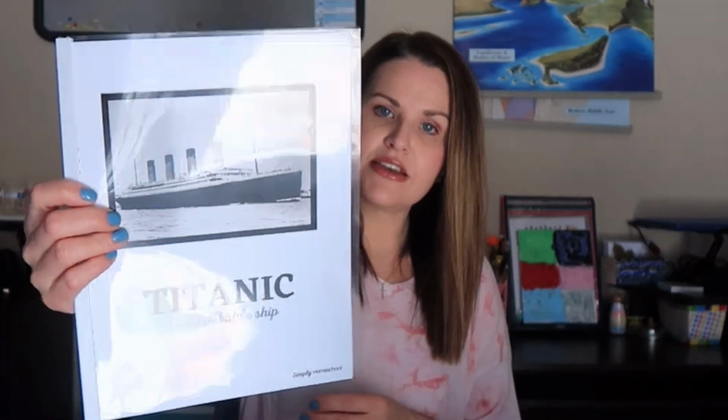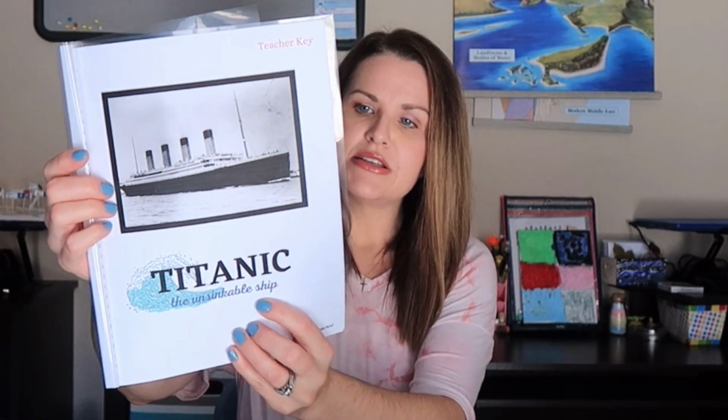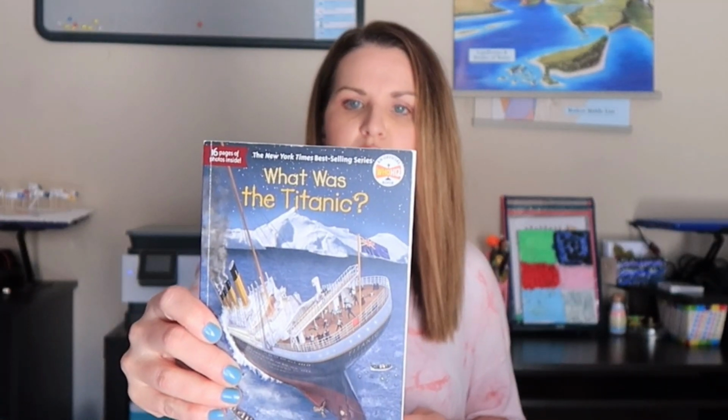Something else that I put together was the Titanic. My kids loved this. Well, my daughter and my niece, they loved doing this one. So this is the workbook here, and the book that we used alongside this was What Was the Titanic. This is the book that went with that.